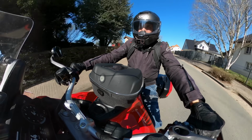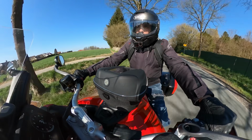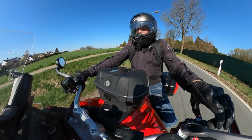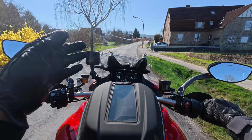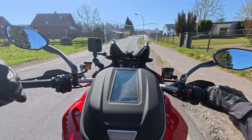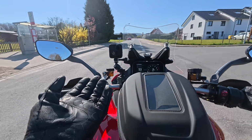It's just not geared to go slow. I rode the V2 2 days ago through the same roads and loved it in this little village. Same village, same roads. Now this, I don't.